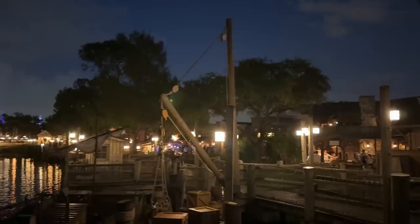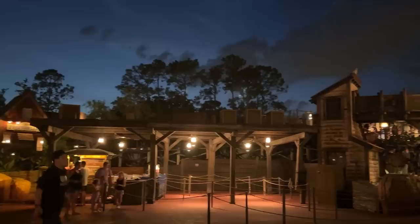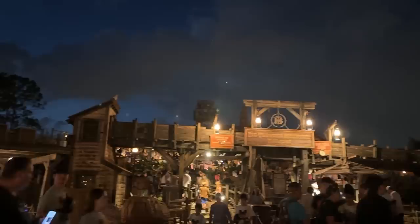Can't say I'm mad about ending with Big Thunder Mountain Railroad. I love Magic Kingdom at night. It's just so beautiful. And Big Thunder Mountain Railroad is one of those attractions that's even more fun when the sun goes down. Here we are, we made it to our final ride, number 9, Big Thunder Mountain Railroad. This has a 44.0-inch height requirement, and it is the wildest ride in the wilderness.